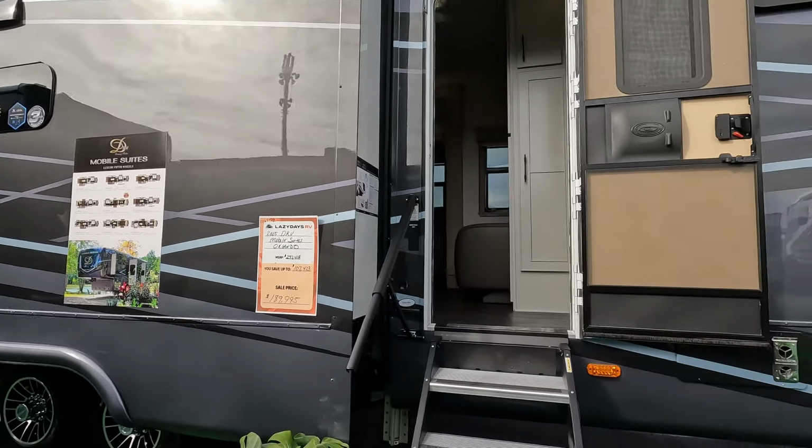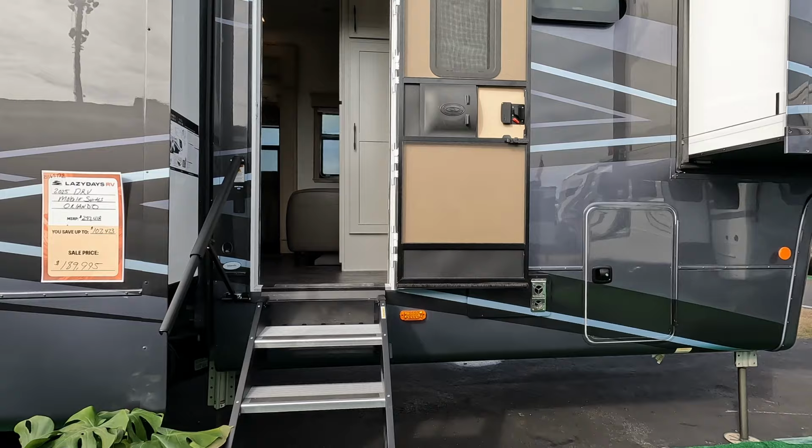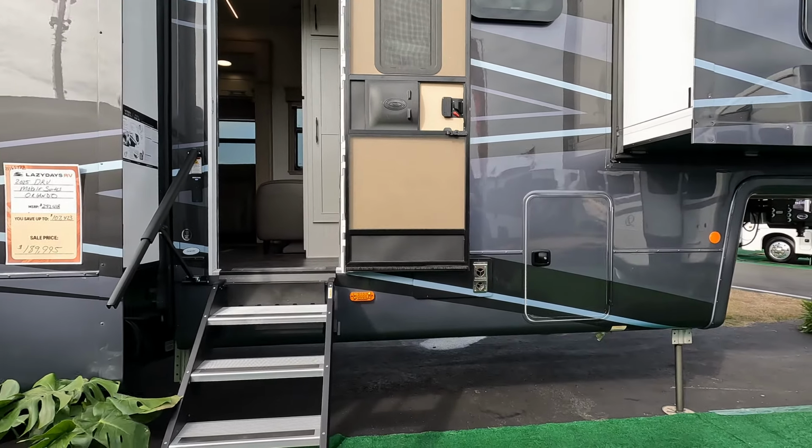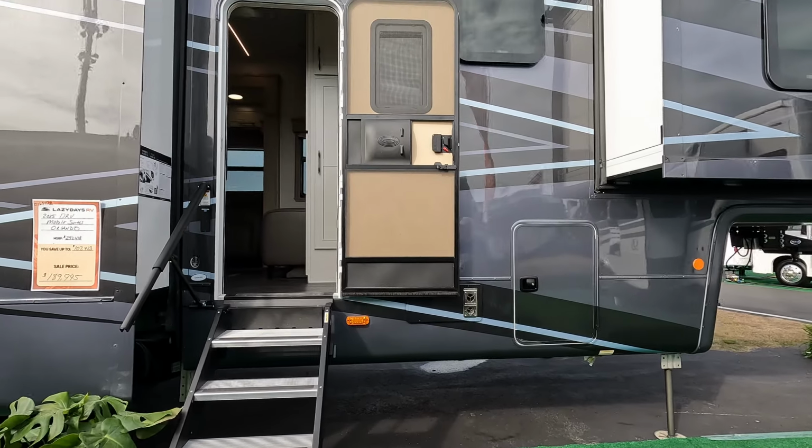It comes with the MORryde independent suspension. They all come with that, independent suspension, Kodiak disc brakes. Yeah, because we upgraded our travel trailer to the independent suspension and disc brakes. What a difference. Oh, huh? Big difference, yeah. MORryde.